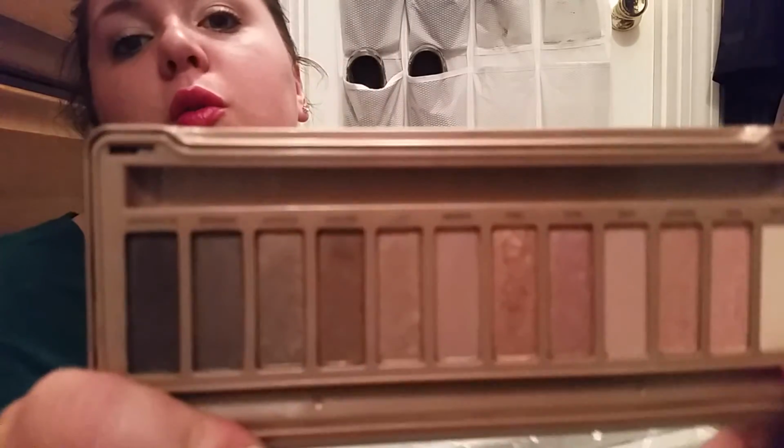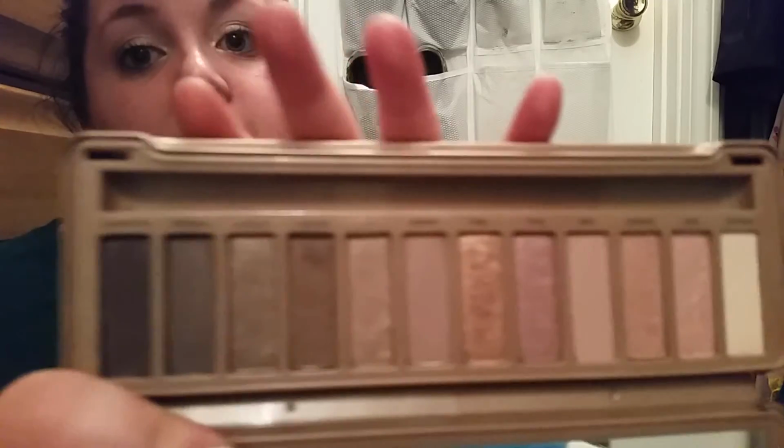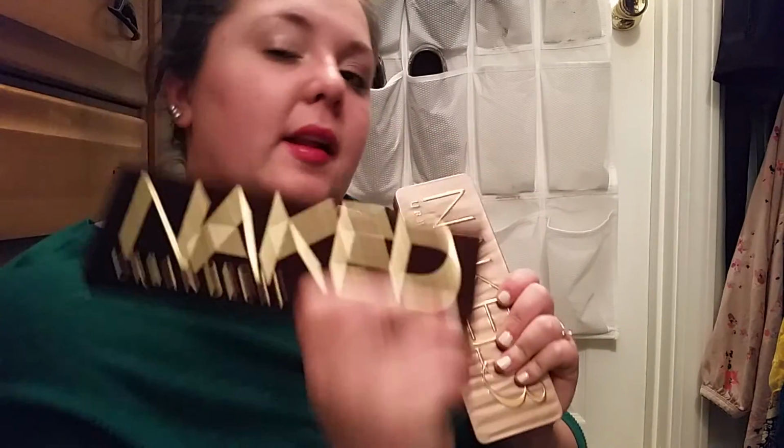I think I probably lean more towards the Naked 1 palette than the Naked 3, which I didn't even show you guys any of. These are more of the rosy, gold, pinky tone colors, which I really, really like. I love this palette, and I've worn it quite a bit, and made quite the dent in it. Really the combination of these two I really like, but I think I lean a little heavier on the Naked 1. So that wasn't picking one favorite. That was picking all of them as my favorites. Because, yeah, I wear them all.